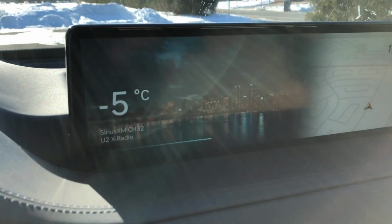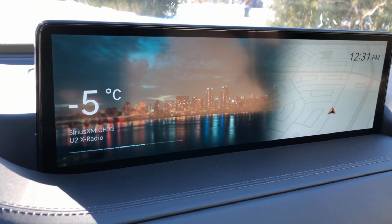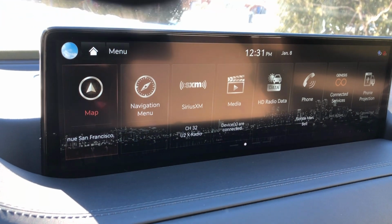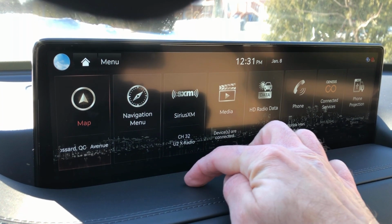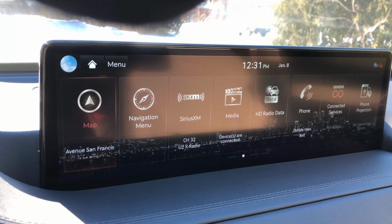And there, my friends, is the 14.5-inch screen. It is touch sensitive. I happen to drive very close to the steering wheel, and I do admit that that's a little bit far. If they moved it up like 2 centimeters, it would be that much better. But again, I'm just looking for issues.